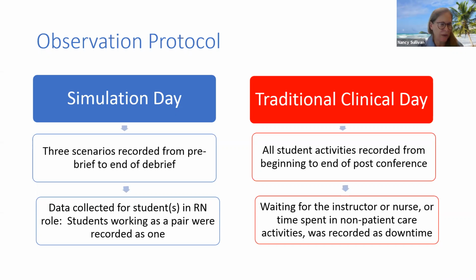For the simulation day protocol, because simulation is conducted differently essentially everywhere, we wanted to find the common denominator. Every school that participated in the study had at least 3 simulation scenarios that the students participated in during the medical surgical nursing course. So that's what we did. We observed and recorded 3 scenarios for each course.